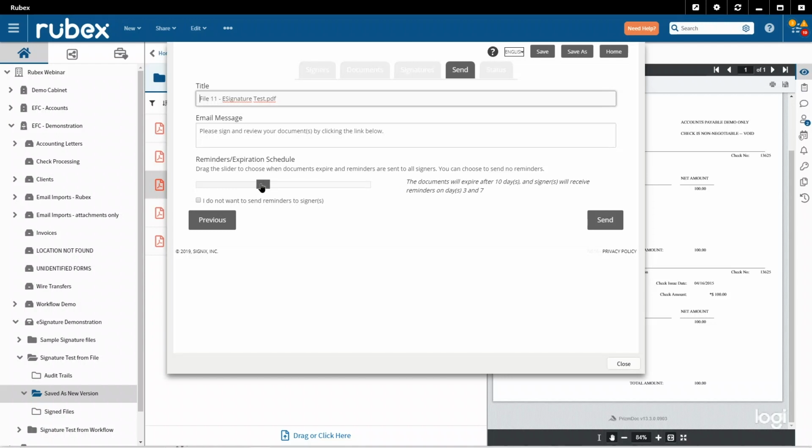Again, I'm just going to leave this as default 3 and 10. And this checkbox, again, as I mentioned earlier, if I don't want to send any reminders to the signers, I can simply select this and it will turn these off.